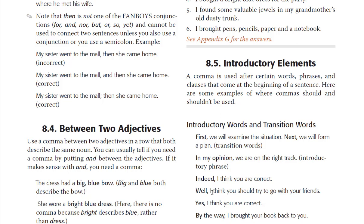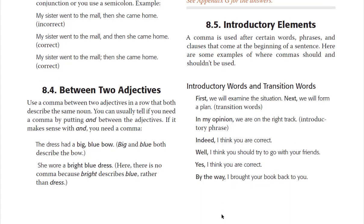"Well, I think you should try to go with your friends." "Yes, I think you are correct." "By the way, I brought your book back to you." Those are all introductory phrases. And when you have introductory phrases, or an introductory word for that matter, you need to put a comma.